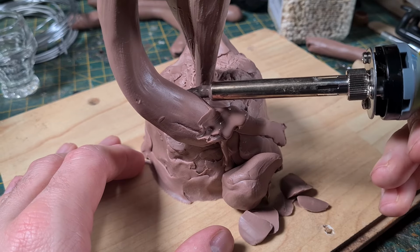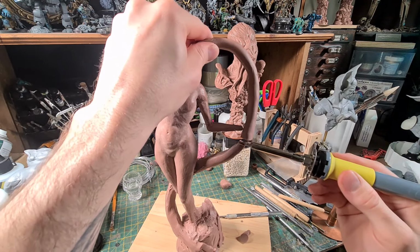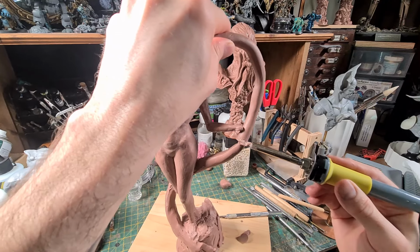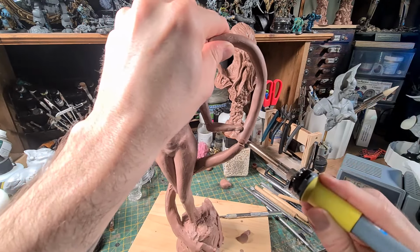And I found this really useful just for general use actually. You know, if you want to join two blobs of monster clay together, you can just melt the surface of both and then push them together. Obviously it's also useful for detailing as well, and so I'll be coming back and using it for that purpose a little bit later on.